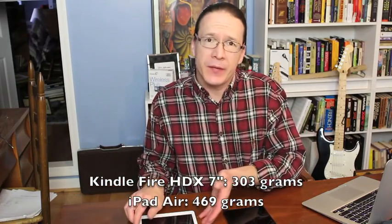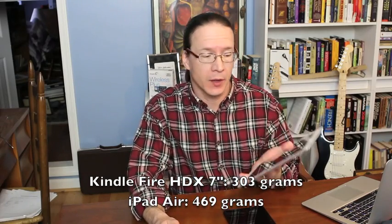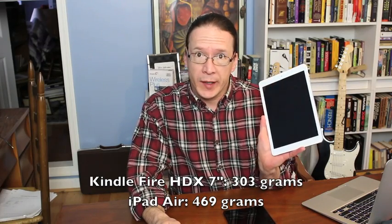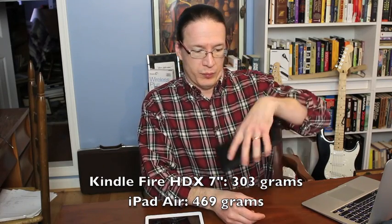In terms of how they feel in the hand, well, the iPad Air is light enough and comfortable enough to hold easily in one hand. I find that I tend to hold it in one hand down by this corner. Now the Kindle Fire HDX 7-inch I tend to hold like this. And note that the Kindle Fire HDX has kind of an angled bevel around the edges of the device.